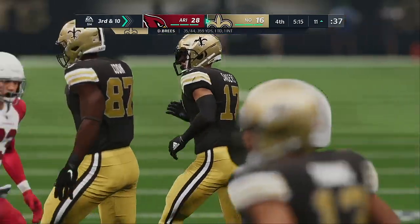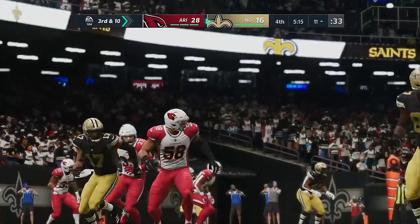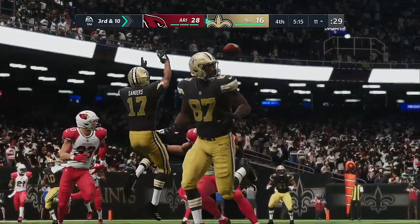Complete. A lot of force bearing down on him there. He could not hang on. It's 3rd down. This drive, which was going so smoothly, all of a sudden it's a little bit of a roadblock here with 2 straight incompletions.